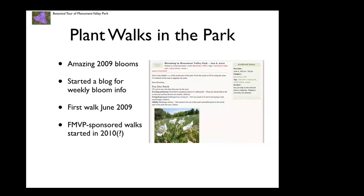So the plant walks in the park, how did I end up starting doing these? Like I said, there was the amazing 2009 bloom year. It really was something. I think we had decent winter moisture, good late spring moisture, and we had a warm late spring. So things really took off. And like I said, caught my attention. So I started the blog. I have a little screenshot there. You can see the Fox Den patch, what I saw there that particular week.